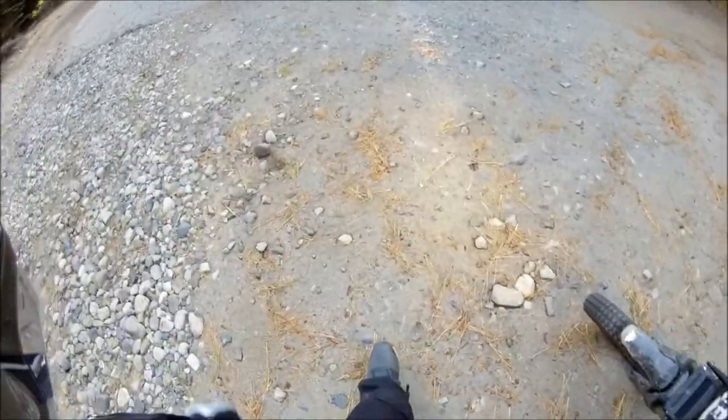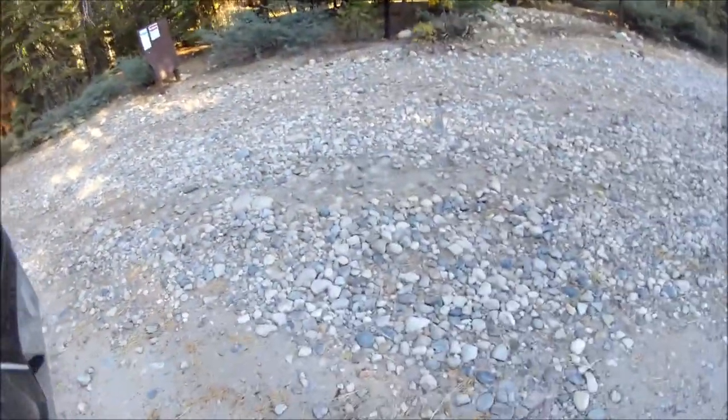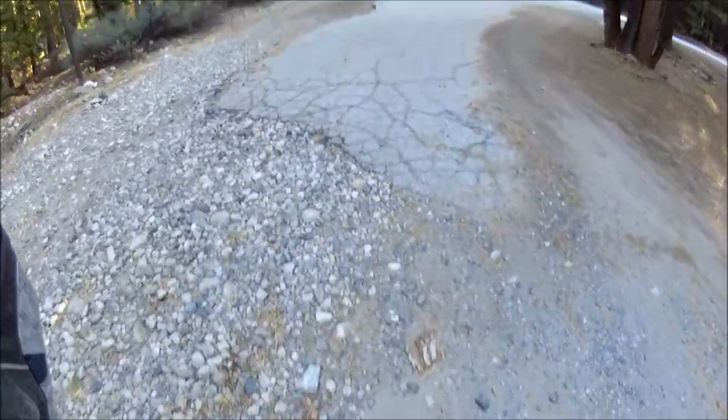14% charge. Like I said, once you get to 10%, it's not going to want to run anymore, so you probably don't want to push it more than that. I think we could have made it back. All right.